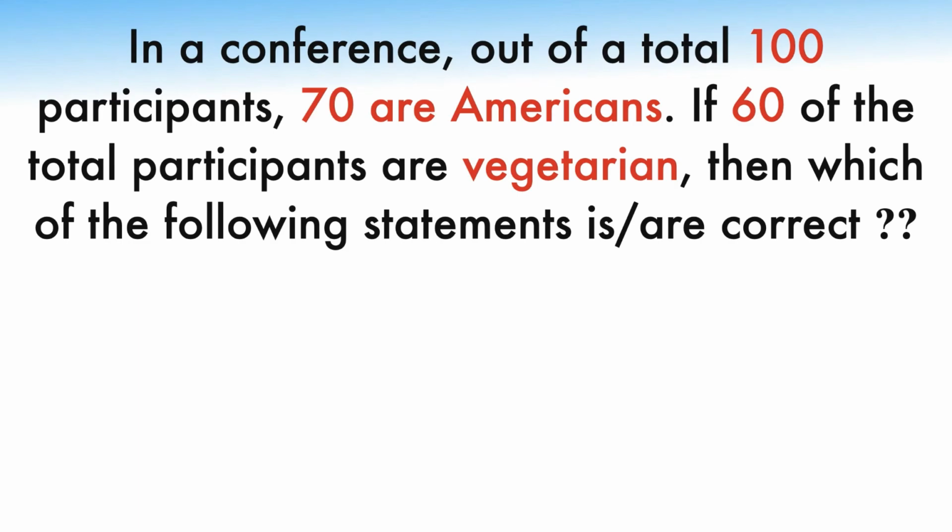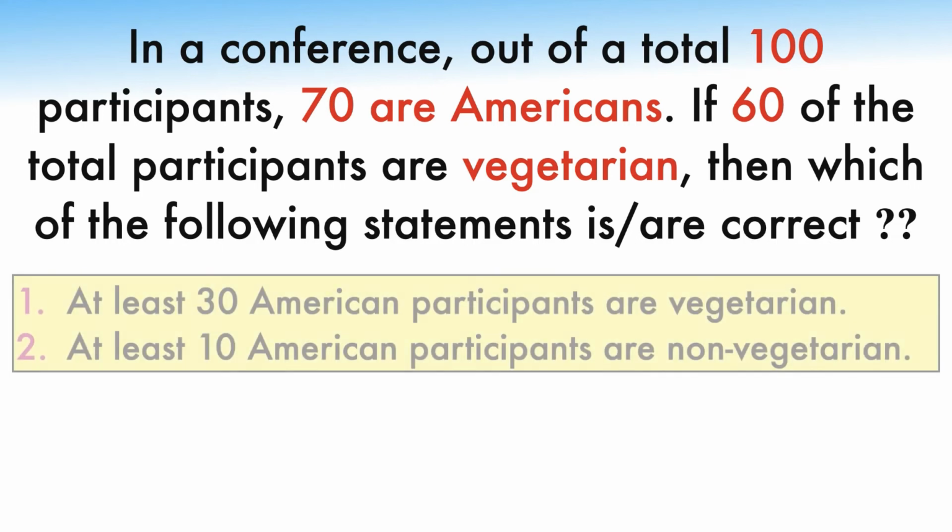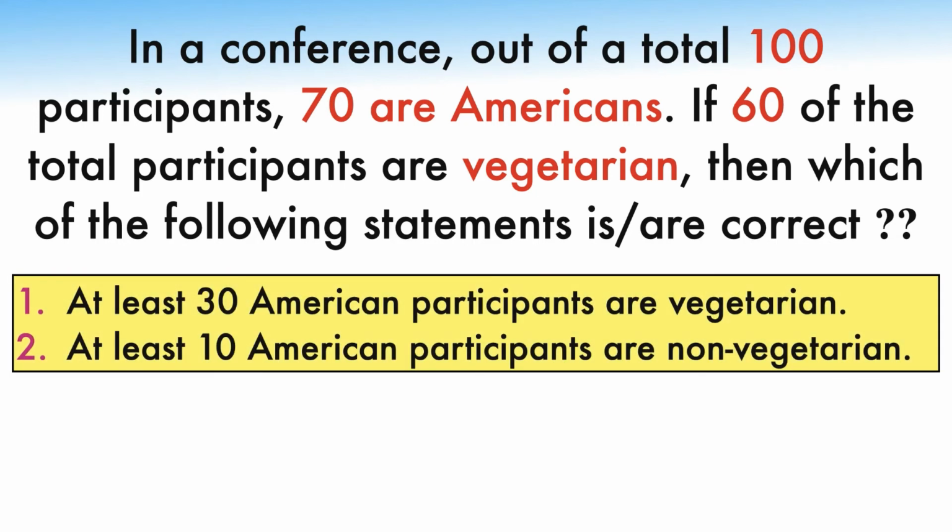In a conference, out of a total of 100 participants, 70 are Americans. If 60 of the total participants are vegetarian, then which of the following statements is correct? The first statement is: at least 30 American participants are vegetarian. Statement 2: at least 10 American participants are non-vegetarian. You are supposed to find the correct statement after analyzing the problem. There can be both statements correct or neither of the statements can be correct.